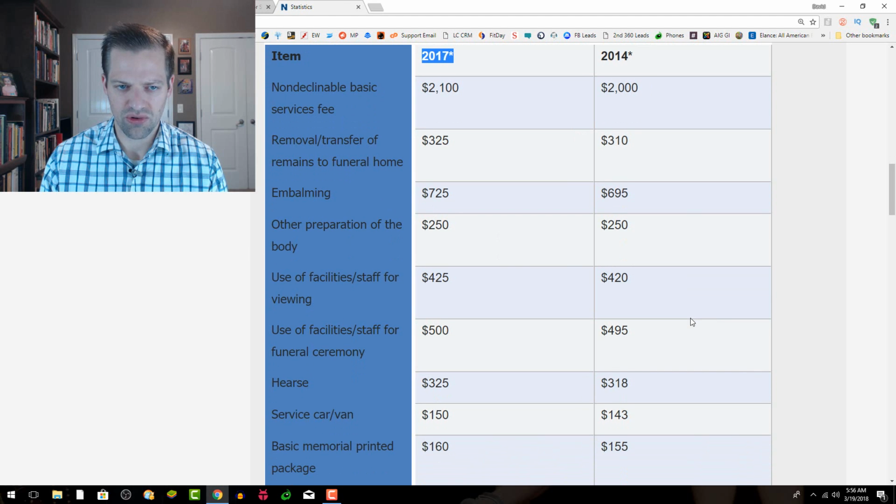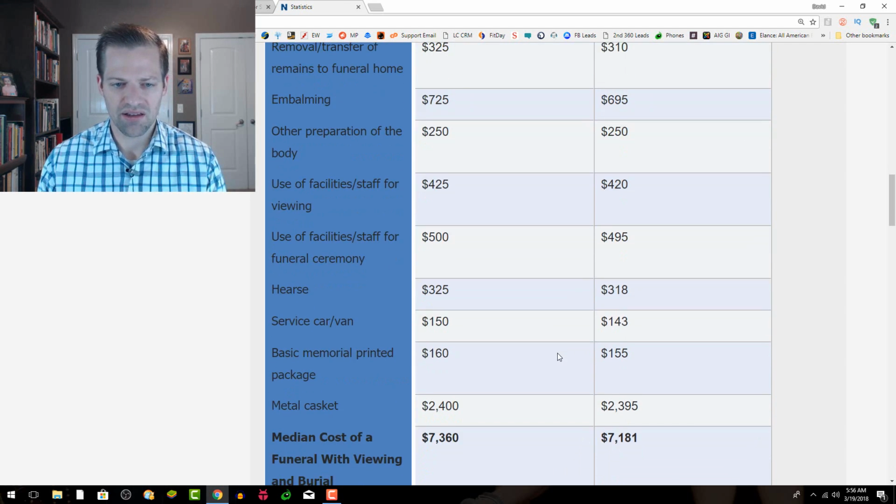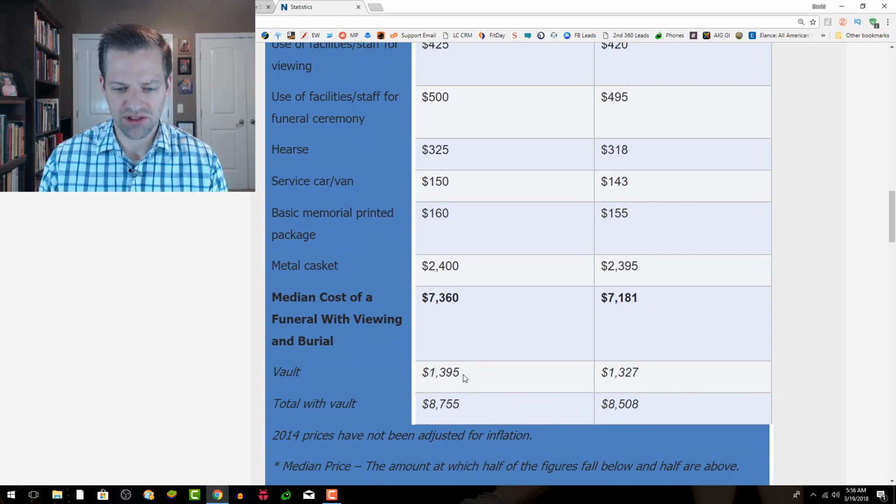So I'll just slowly scroll through this. These are all typical items involved with a funeral. Of course, you have things like the embalming, which most likely needs to be done. The facility usages, the hearse, of course, the casket. And when you add in the vault, which is typical of most burials these days, the vault is what goes around the casket to ensure it's properly buried and contained. The total cost that you're looking at is about $8,755.